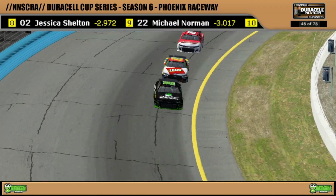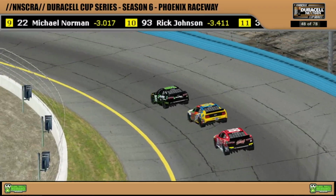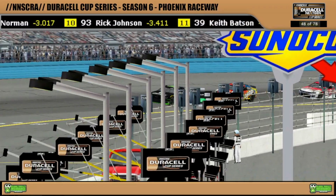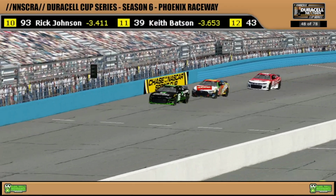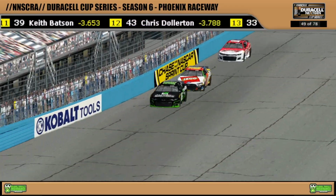More than halfway through this race, so that would say to me that if and when these drivers do come to pit road, it'll probably be their only pit stop of the day under green flag conditions. They probably wouldn't have to come to pit road again.